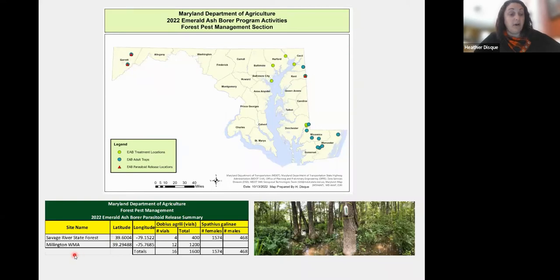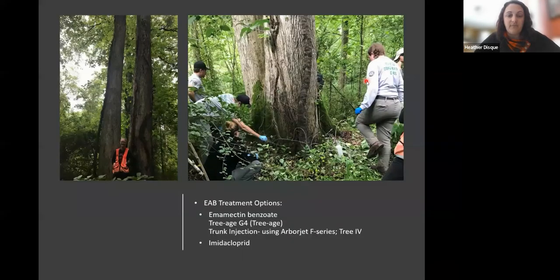Where did we release parasitoids? This year we released parasitoids at the Savage River State Forest. There we released 400 Oobius, which are egg parasitoids, and about 2,000 Spathius galinae, which are larval parasitoids. Then at this Millington site here, we released 1,200 Oobius. This is done in cooperation with the U.S. Department of Agriculture, APHIS.